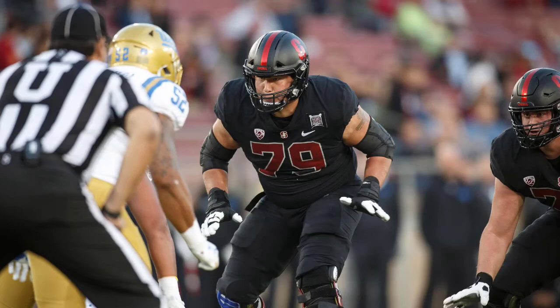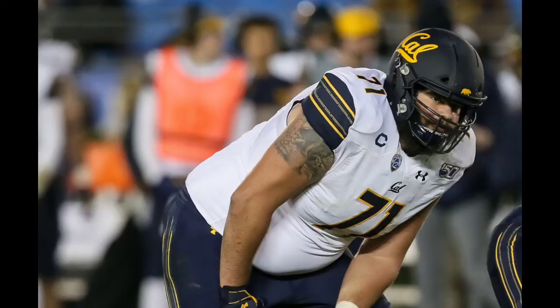In terms of his NFL comparison, he's been compared to William Sleet of the Dallas Cowboys, so has some upside for sure. A couple things he's going to have to work on, but still, this is someone to keep an eye on. And the final offensive tackle we're going to go over before we move on to the guards.